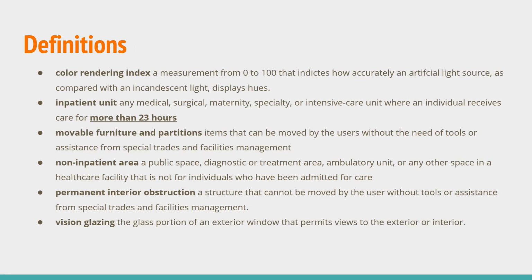There are many important definitions related to this credit. For example, color rendering index, a measurement from 0 to 100 that indicates how accurately an artificial light source, as compared with an incandescent light, displays hues. The higher the index number, the more accurately the light is rendering colors. Other definitions like inpatient units, movable furniture and partitions, non-inpatient area, permanent interior obstruction, visual glazings.